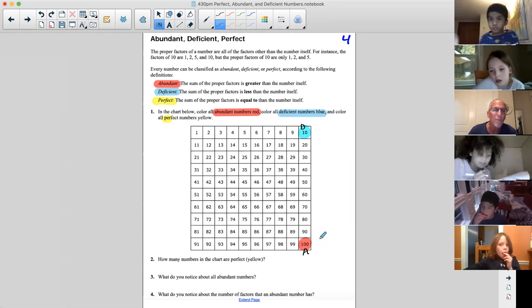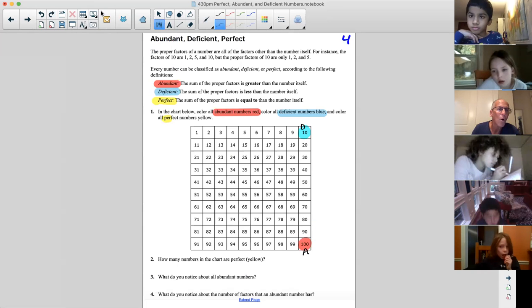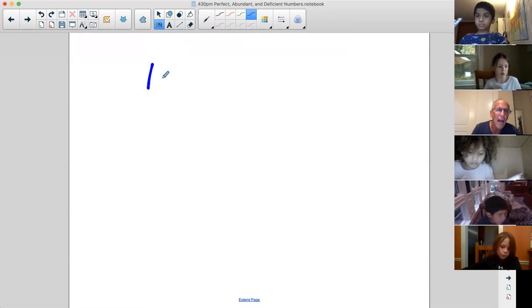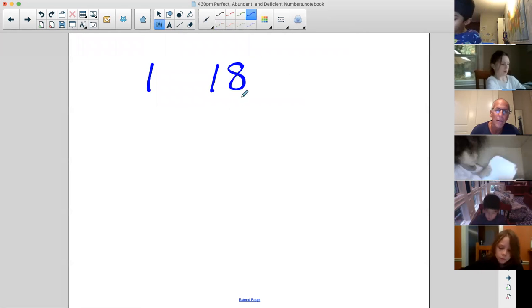Mark, can you give me the first number that you think is abundant? 18. Okay, everybody right now on their next sheet of paper, please factor 18 and prove that Mark is correct or incorrect.